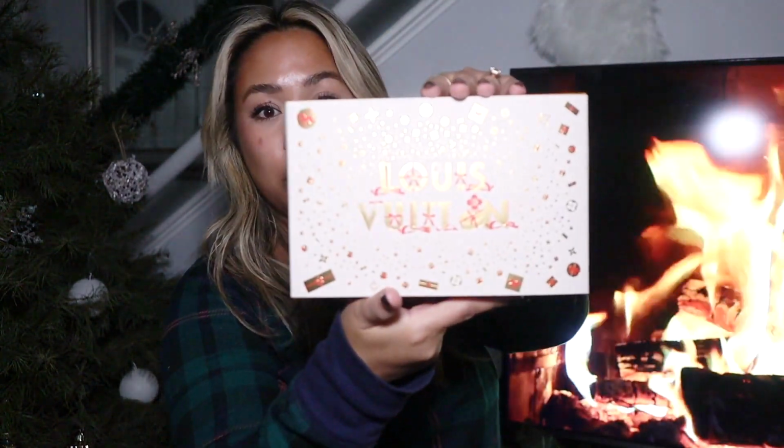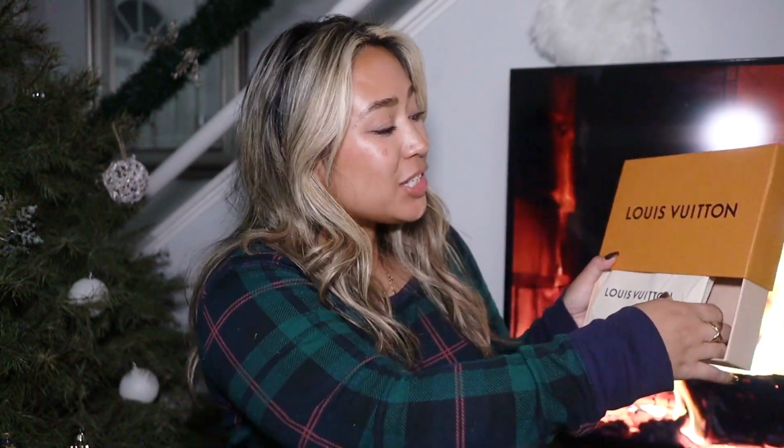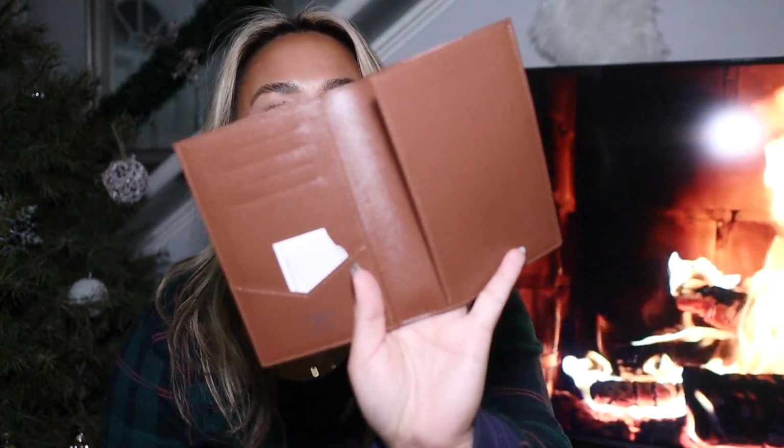First off, can we talk about the Louis Vuitton holiday packaging? It's absolutely beautiful. Like I mentioned, we have a big trip coming up, so he got me a little something for it, and it's the monogram passport holder. You guys, the shock that I had when I opened this. First, when he brought out the bag because it was wrapped up in the Louis bag, but look at how gorgeous this thing is.